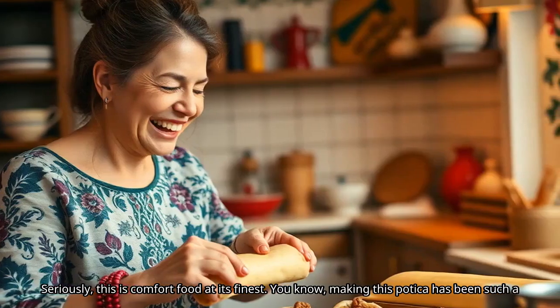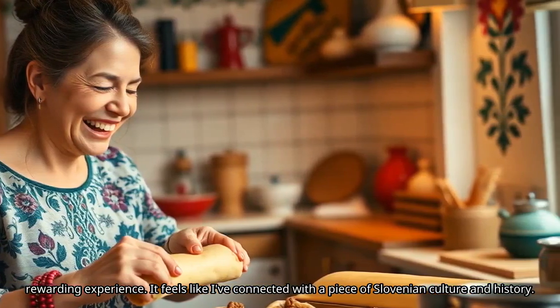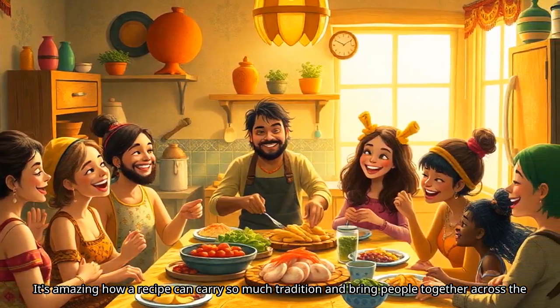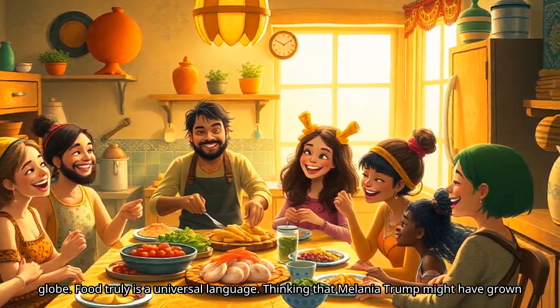You know, making this potica has been such a rewarding experience. It feels like I've connected with a piece of Slovenian culture and history. It's amazing how a recipe can carry so much tradition and bring people together across the globe. Food truly is a universal language.